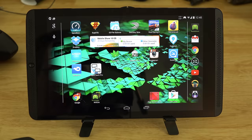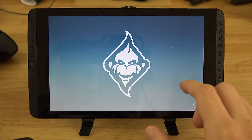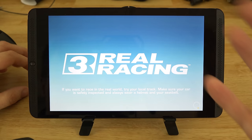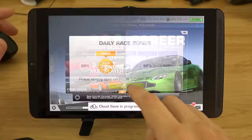All right, so I wanted to go ahead and just play a game for you real quick and show you what it looks like. This is Real Racing 3. There is an app called RR3 Graphics, which lets you change the quality of the game, but I have not altered anything. If you install Real Racing 3, this is what you're going to get. And I'm pretty sure it's set to a pretty good amount at first, quality-wise, because it looks really good.